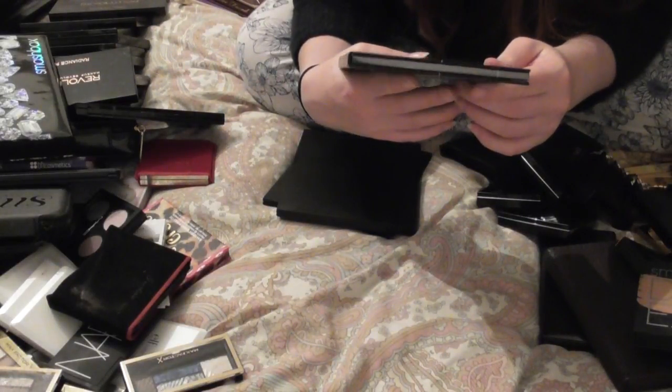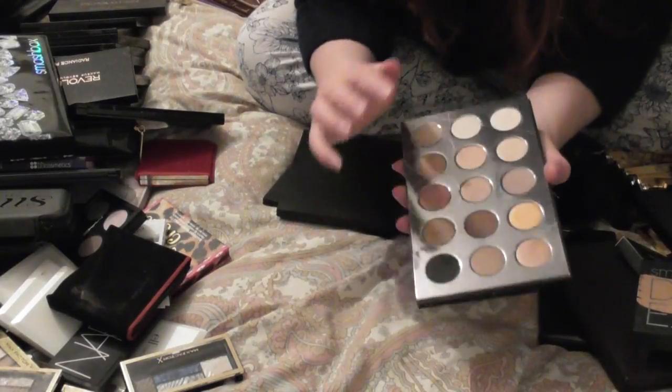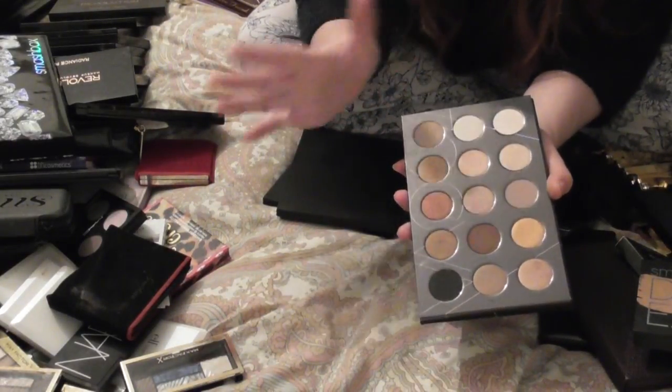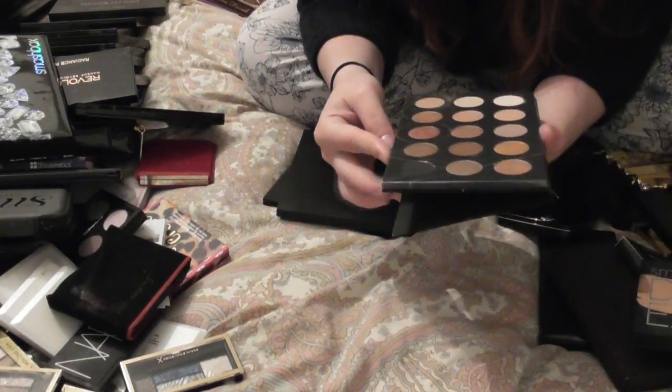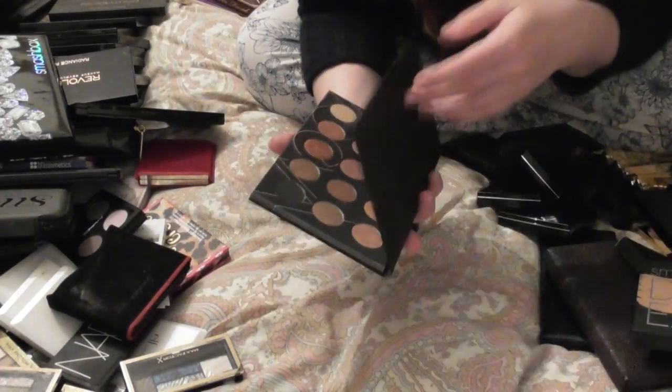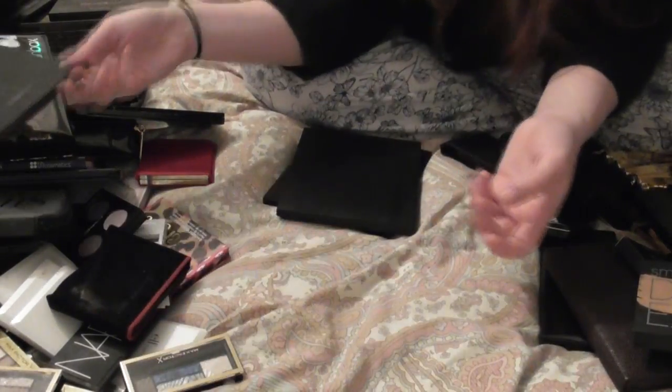The Zoya palette I'm going to let go of because I was very unimpressed by it, to be perfectly honest. This is the Nude Spectrum palette. I mean, it's not bad, it's not horrible, but for all what people hyped up Zoya palettes to be, this just did not meet expectations, so it's gonna go.